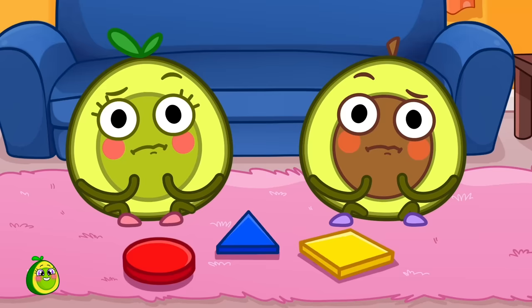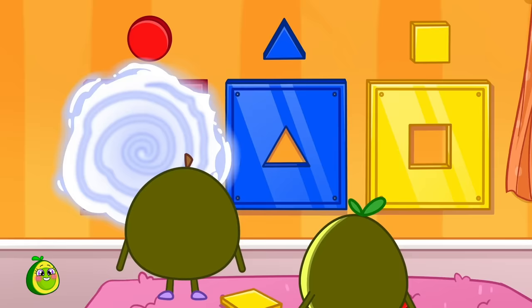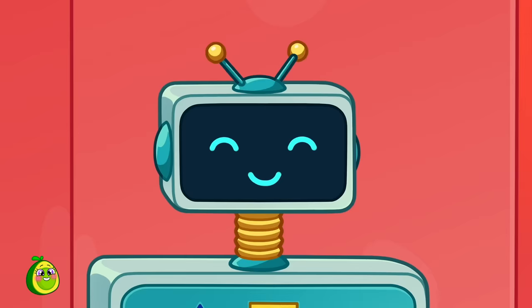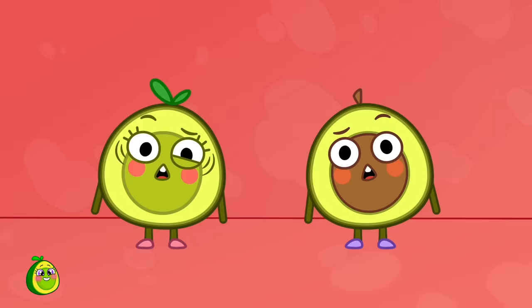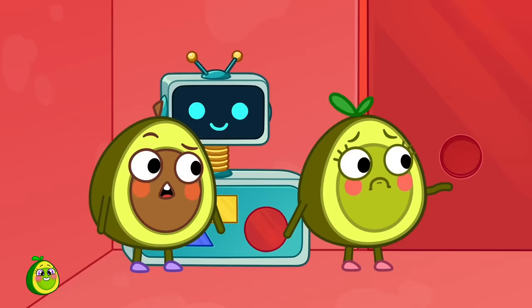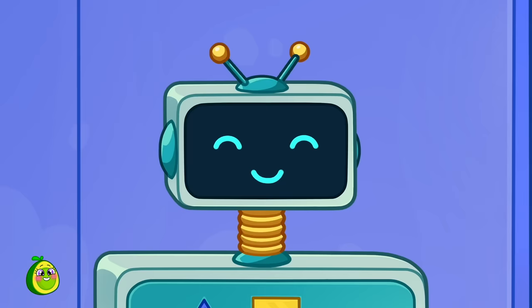Let's learn shapes with baby avocados. You have to guess all the shapes to open the door. Triangle! Circle! What shape is it?